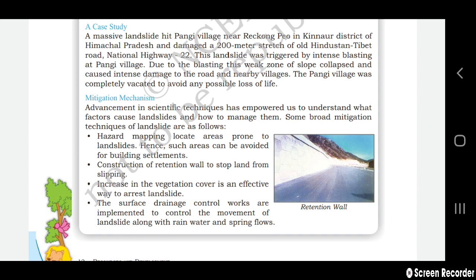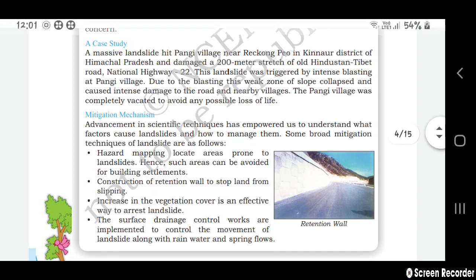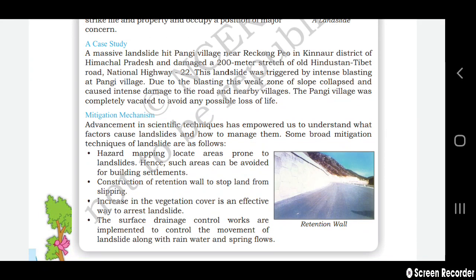Pangi village was completely vacated to avoid any possible loss, so by migrating them they stopped the loss of life. Next, mitigation mechanism. Advancement of scientific techniques has empowered us to understand what factors cause landslides and how we manage landslides.